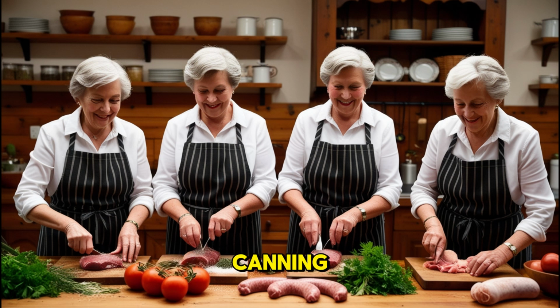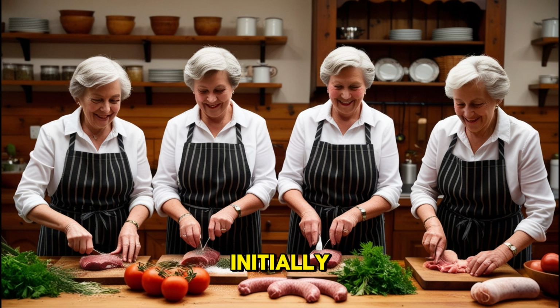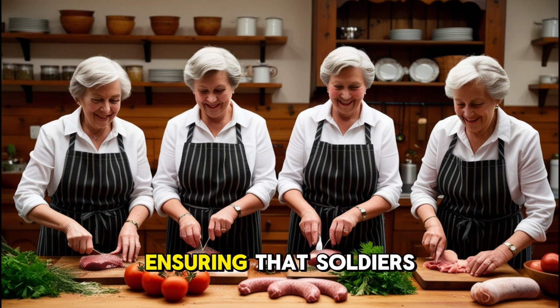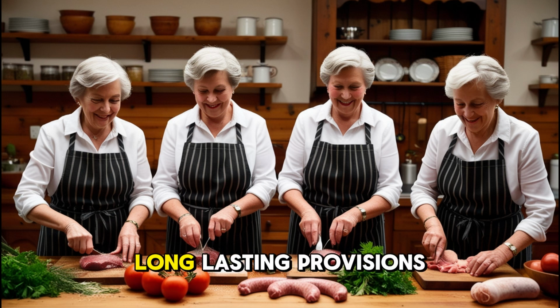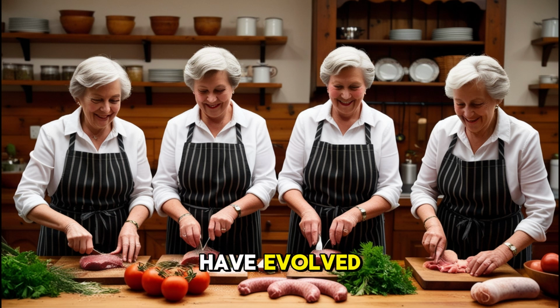The origins of canning trace back to the early 19th century when French chef Nicolas Appert discovered that heating food in sealed containers could prevent spoilage. Initially, this technique was developed to provide preserved food for the military, ensuring that soldiers had access to safe, long-lasting provisions. Over time, canning methods have evolved.